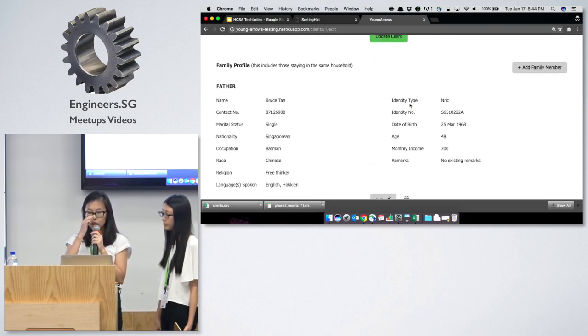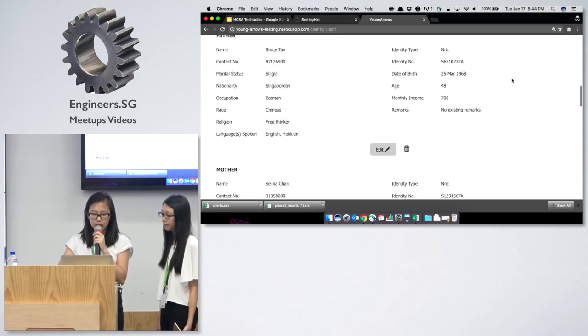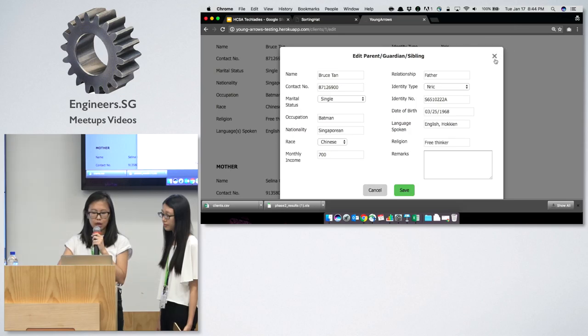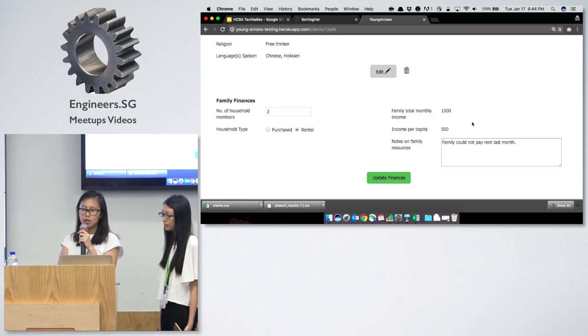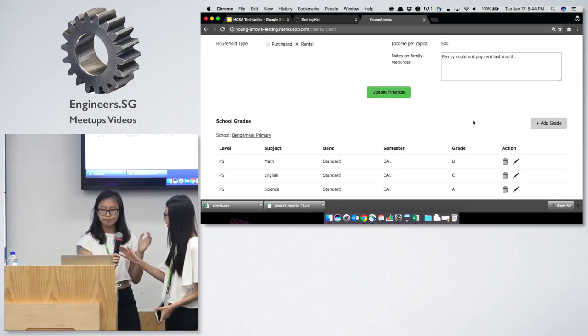And the next section in the client's profile is the family household section, where we can enter info about their parents or siblings or guardians. So the important part here is possibly the monthly income. We can key in the monthly income of all the household members. And at the bottom here, under family finances, this will be totaled up automatically. And also the income per capita will be calculated automatically for them. Previously, they would have to do this manually using formulas in an Excel sheet, which is difficult because it always breaks. Okay, for the next section, I'll pass it to Chelsia.